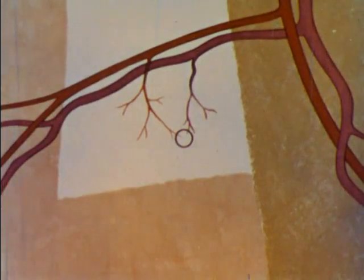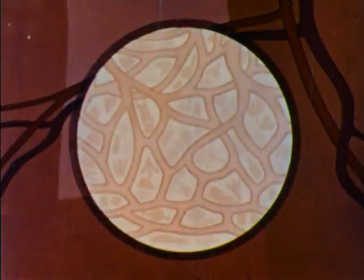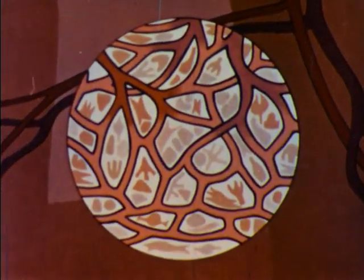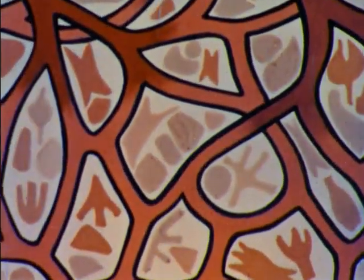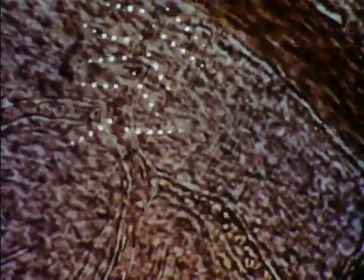However, the large arteries and veins are only the transportation system, the means of delivering blood to the capillaries. These are microscopic vessels with walls so thin that substances can pass back and forth through them from the blood to the cells. Actual capillaries look like this. Here, food and oxygen are delivered from the blood to the cells of the body. And here the cell's waste products are picked up.